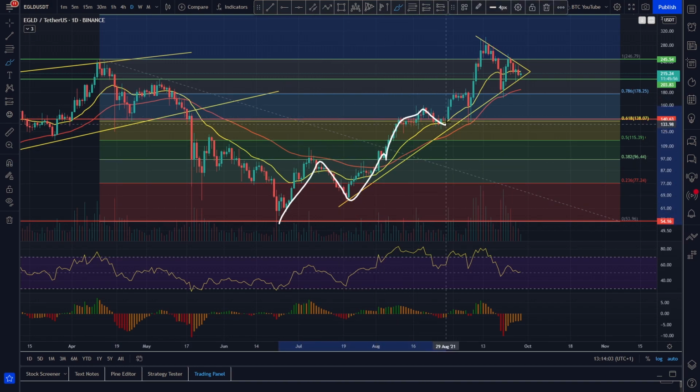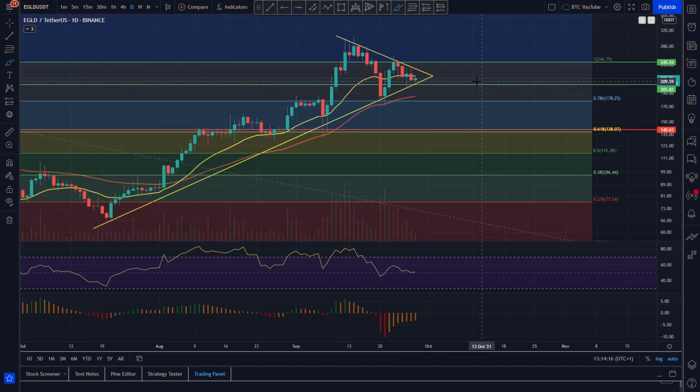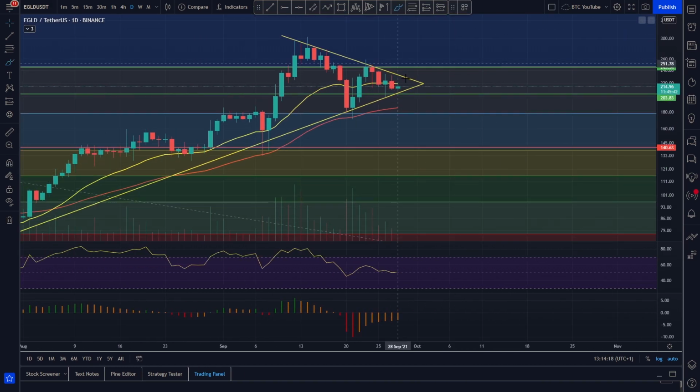Support, resistance, support, resistance, support. We come up to $300, we come back down to support at the 0.78 at around $180. We come back up to the previous all-time high resistance. And it looks as though we're doing this, aren't we? We're basically coiling up to an apex, which it looks like we're going to be hitting pretty damn soon.